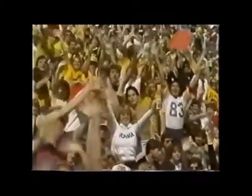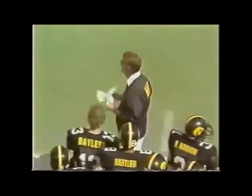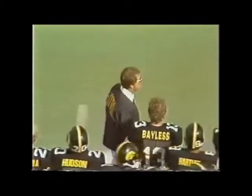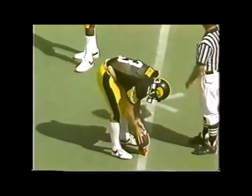So as we saw at the end of the first half, obviously the kicking game can be significant. Ronnie Harmon's long kickoff return set up their touchdown and got them back in the game. And I think it'll be interesting to see what kind of emotional lift it has given Iowa, and if at all, it has caused an emotional letdown for Penn State.